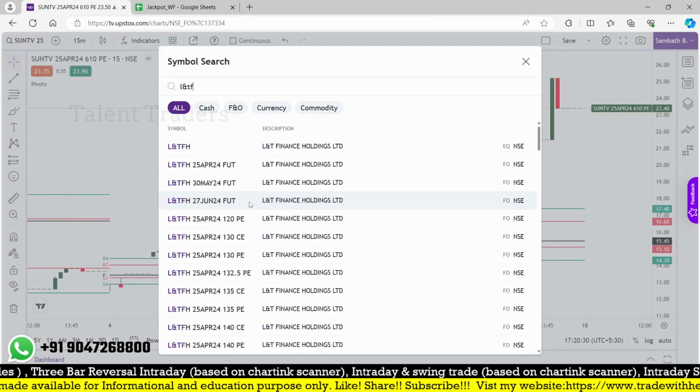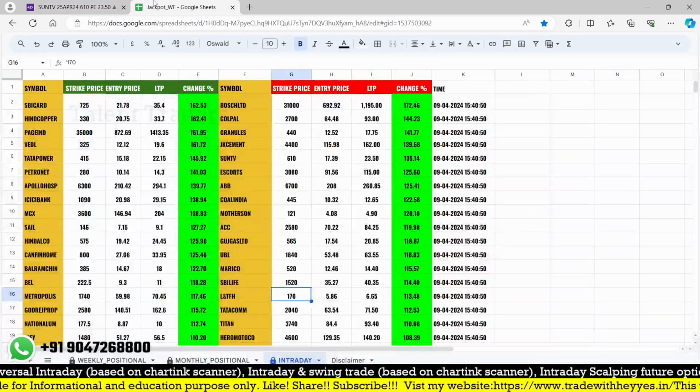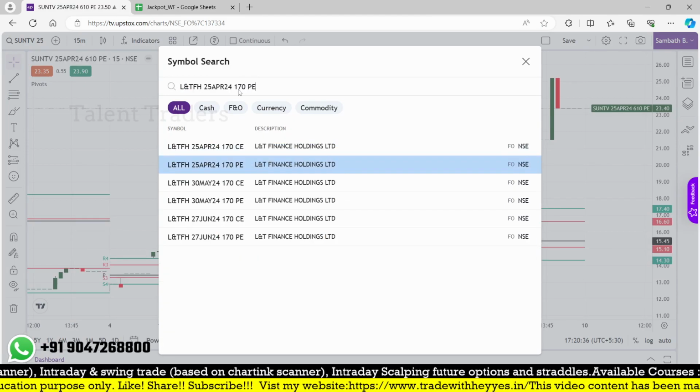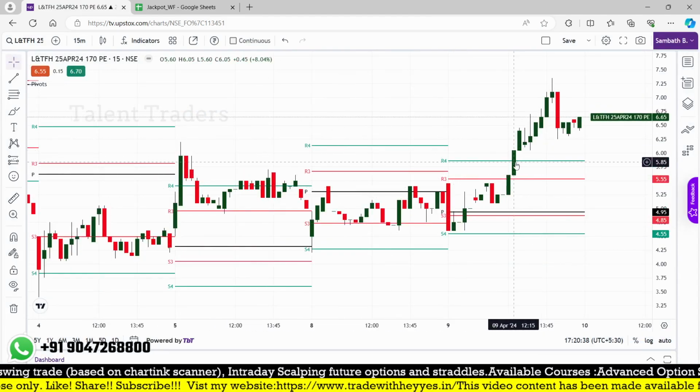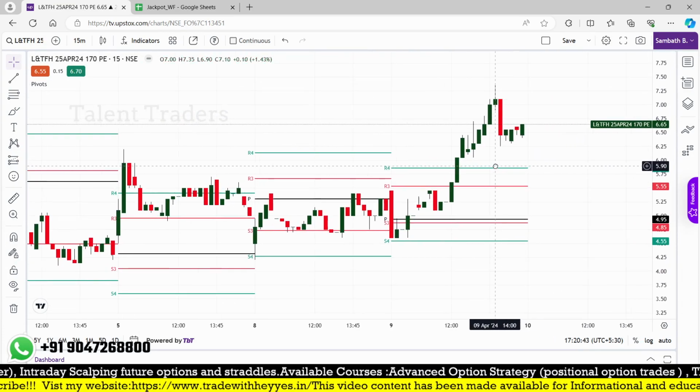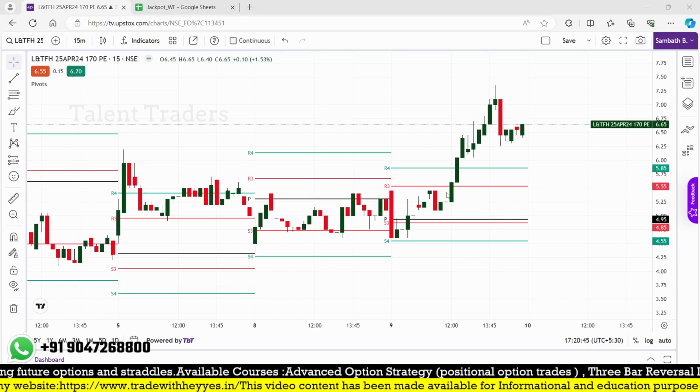That was in another trade. The strike price is somewhere around the 170 put option when it is triggered. Here there is a trigger which is happening at the 12:15 to 12:30 candle. At that time only our screener will start to work.